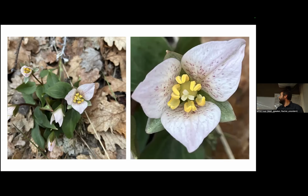So again, you can kind of see even the end of the pistil, the stigma has 3 parts to it. You can see the 3 sepals and the 3 petals and the 6 stamens. So everything's in 3s.